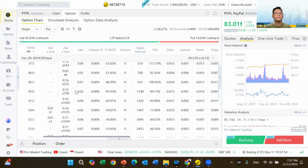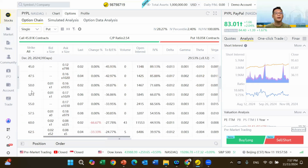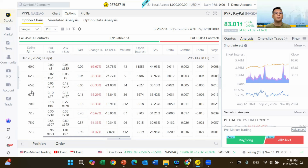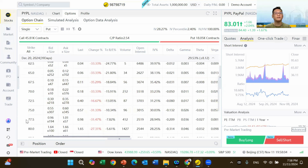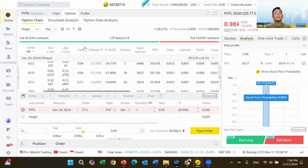This is what I call the strike price. I'll explain it very soon. Let's say I choose one which is 77.5. You can see here, click here, 77.5, put. Then of course, if I want that, I just click sell.